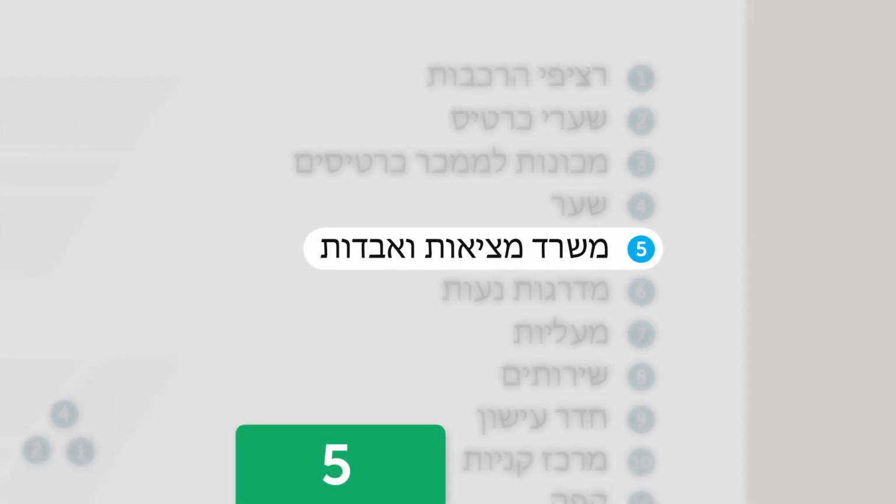The Lost and Found office is located in area number 5 on the first floor. אזור מספר 5 בקומה הראשונה.